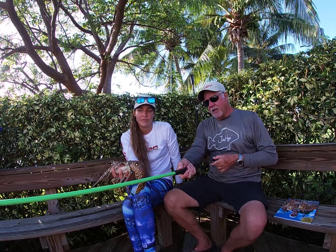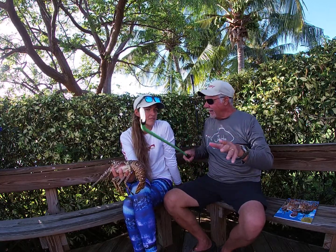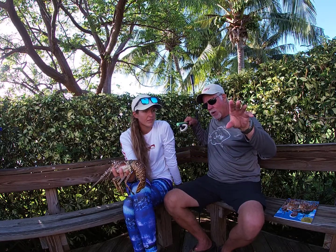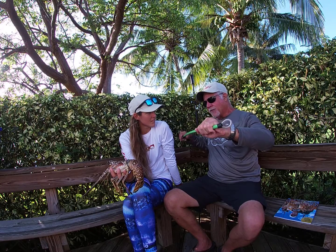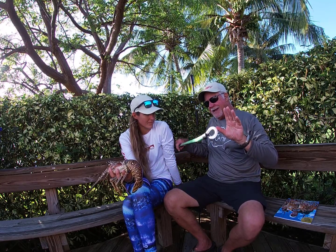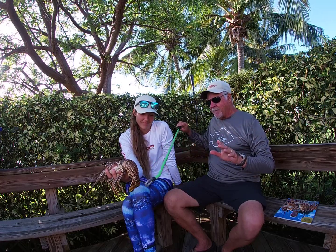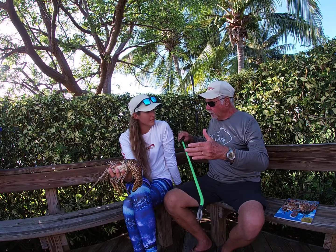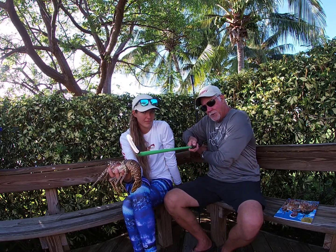So the best technique I found is to use it like a tickle stick. You work your way down the side. Again, it's a little thicker and a little bit more flexible, so you have to be patient, work your way, and then just tap, tap, tap. Again, tap, tap, tap. As he comes out, now it's a two-handed approach.